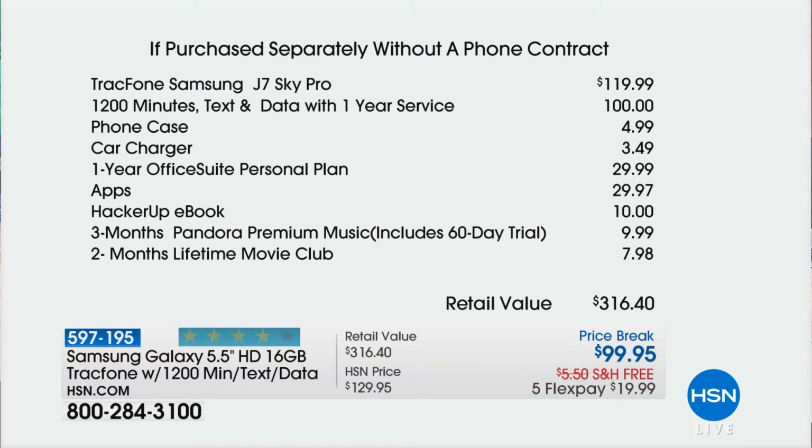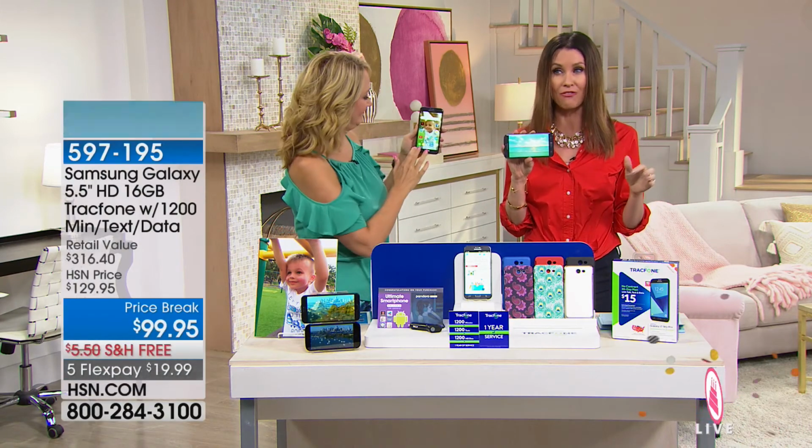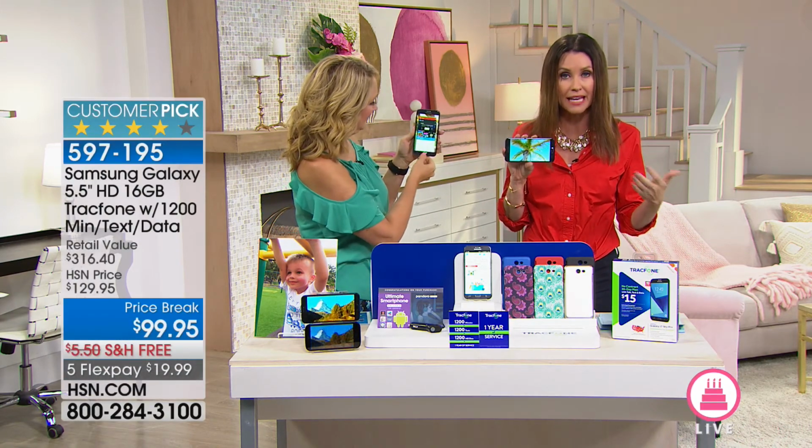It includes the car charger, Office Suite personal plan, apps, 3 months of Pandora music, 2 months of your Lifetime Movie Club, because you get beautiful HD video. And when we talk about the Android Marshmallow, what is that? It sounds delicious, right? It's actually the brain. That's the type of operating system that you would find in a tablet, in a laptop.